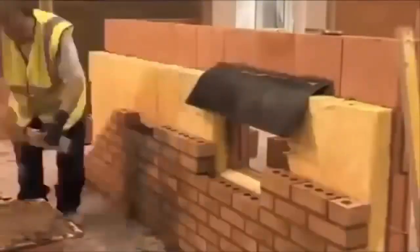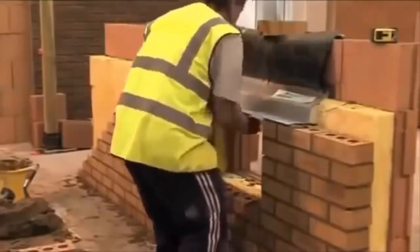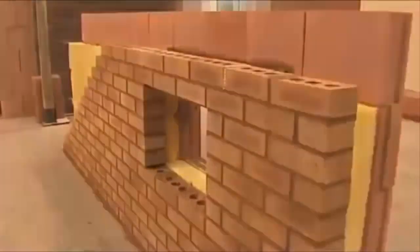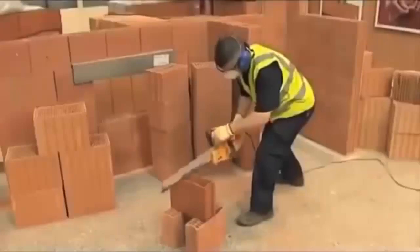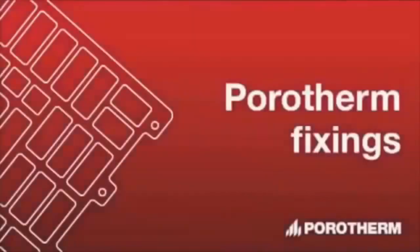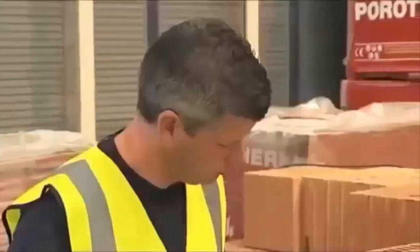As brickwork approaches lintel level, the cavity element of the two-part lintel is simply fitted. Porotherm blocks are quickly and easily cut on site to the required size. A range of fixings are available to suit all loading conditions.